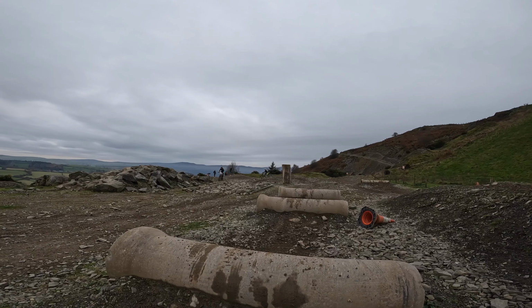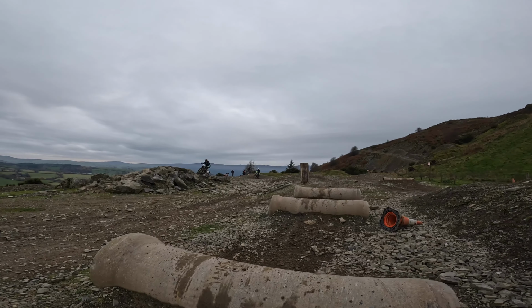Teddy representing EnduroTyres.com. Absolutely getting rinsed. Oh! Go on, Teddy! Teddy shortcuts the rock garden. Oh, it's meant for an interesting finish. Go on, Teddy! Quick! Oh, he's done it!